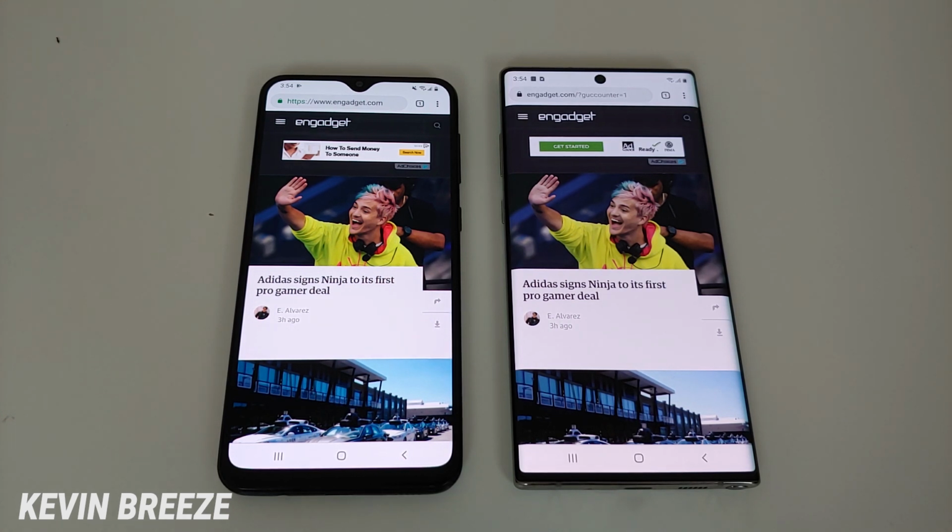Of course, there's no way around it. The Note 10 Plus will give you a better web browsing experience, but you got to keep in mind that it does cost like 5 times more. So is it worth spending the extra money on the Note 10 Plus? You'll have to decide on that on your own, but of course, I'm sure you already have an opinion, so let me know in the comment section below.